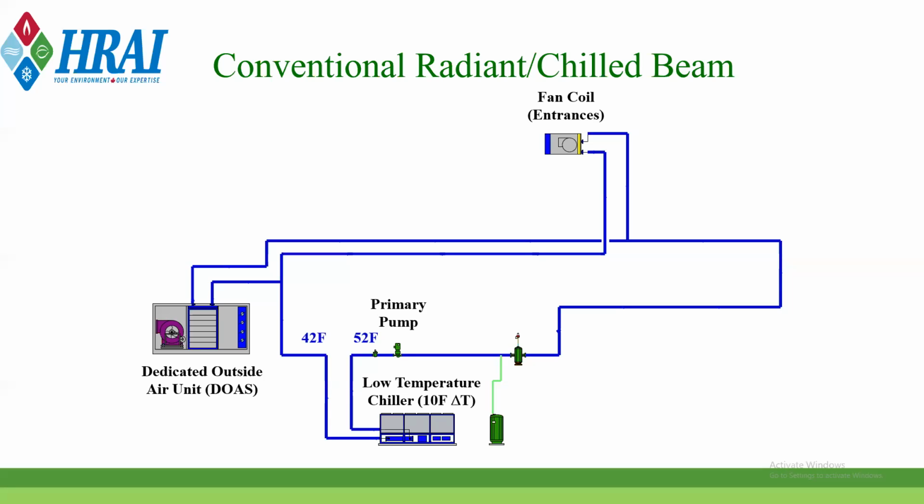So in conventional systems, for example, such as VAV, the latent and the sensible loads are typically handled by treating the air in the air handler and then distributing it throughout the system. In a conventional chilled beam system, we can often have two systems, a low temperature and a high temperature system, which effectively can represent the latent and the sensible loads.